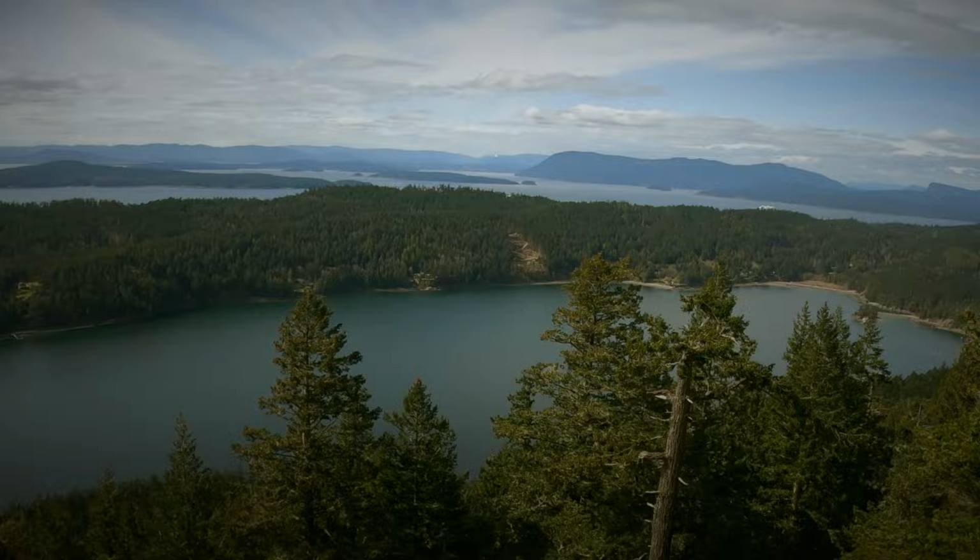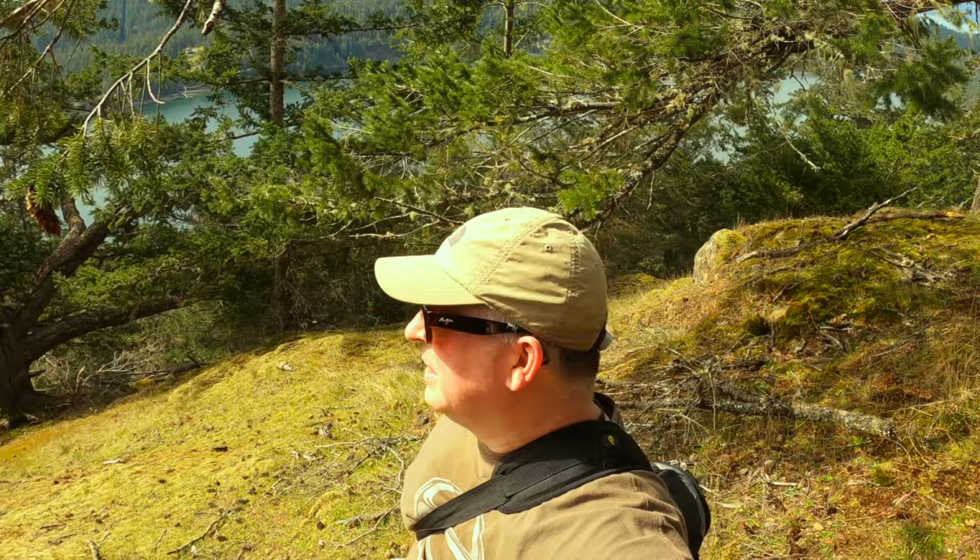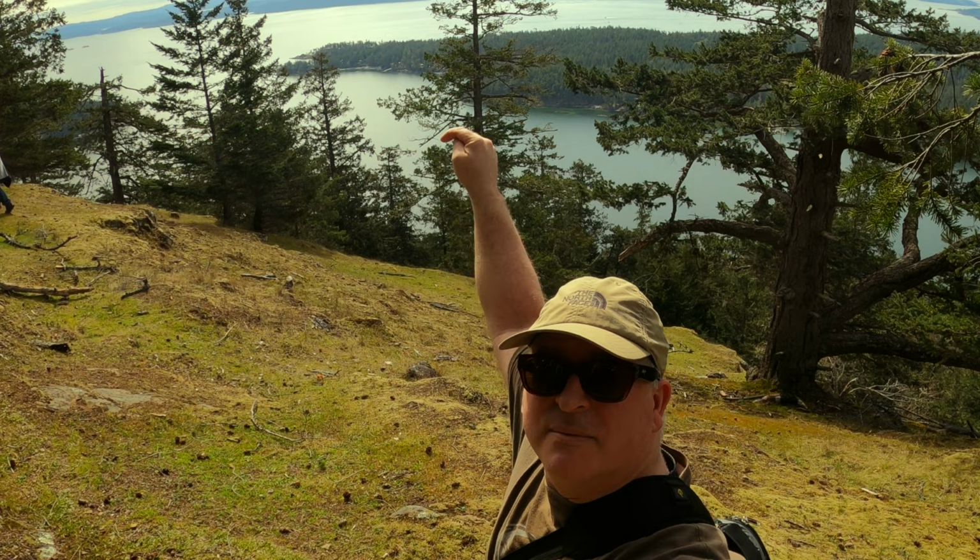At the top of Mount Norman here, and there is a really nice view from the top, well worth it. Somewhere down here is where the boat is, but we're going to hike over to the side of the ridge and just see if we can actually see that from here. I'm not sure if we can.